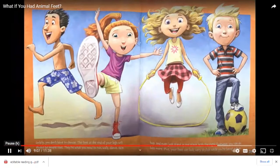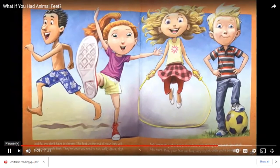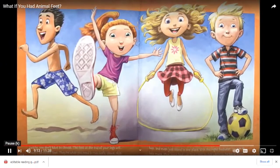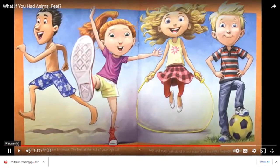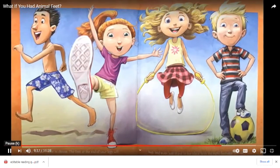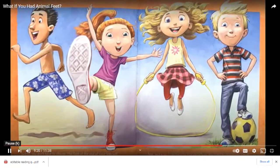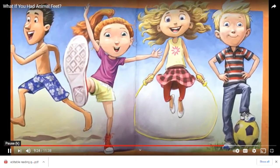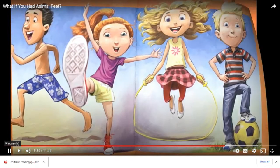Luckily, you don't have to choose. The feet at the end of your legs will always be people feet. They're what you need to run, walk, dance, skip, hop, and even just stand in one place. With the right footwear, you could do lots more. Plus, your feet can look very stylish while you're being active.